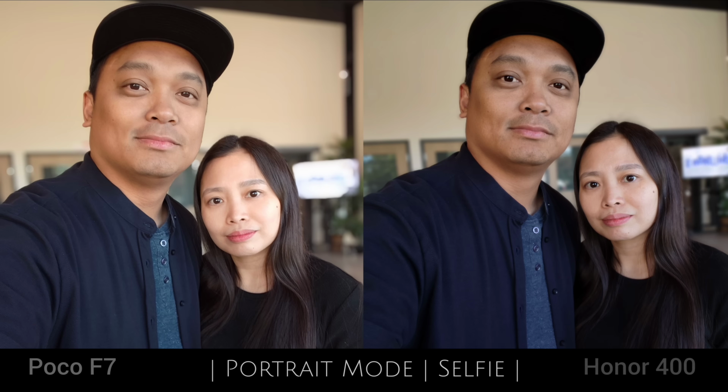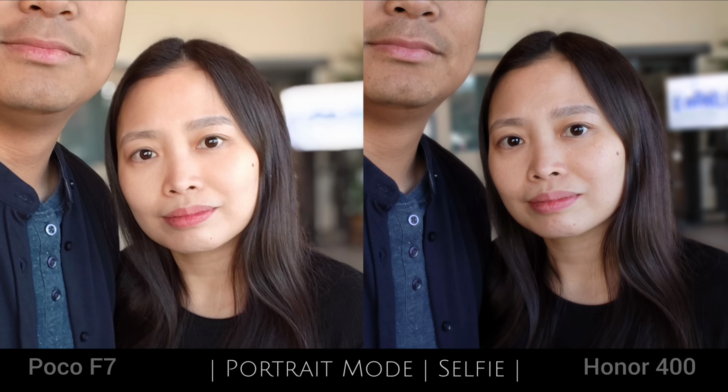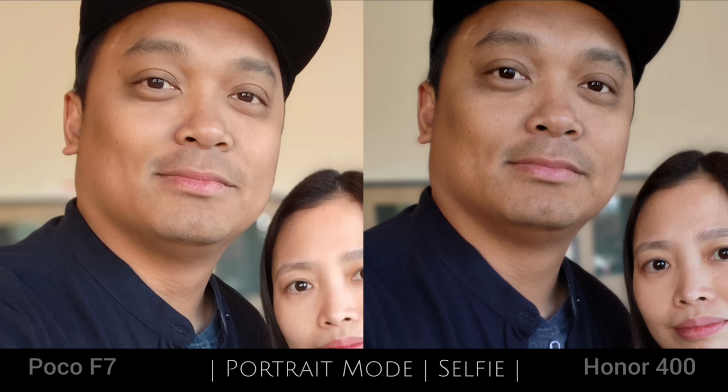Now, going for the selfie shooter, I think both phones are really good. You just have a smoother looking POCO F7 and more detail on Honor 400. I think this will be a matter of personal choice, but I would go for Honor 400 more in this category.